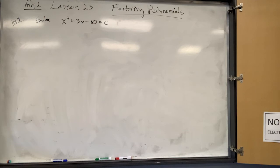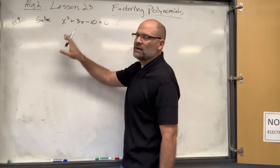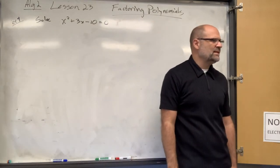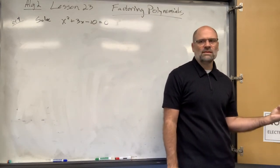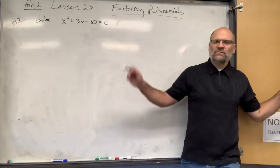So erase the 0. Is it greatest? Yeah, but what you're doing is factoring. So factor, and then you can refer to these steps. So is there anything in common on that left side? Anything those three terms have in common? Nope. So second step, look for a difference of two squares. Is there a difference of two squares?